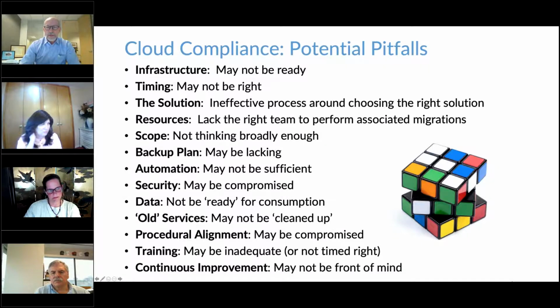The scope, you may not be thinking broadly enough, but then again, you may be thinking too broadly. If you don't have a backup plan, what happens when you leave the ground, if you will, to embrace the cloud, and yet you're not ready, and you were planning to retire a particular system? So having that backup plan is really key. The projects related to a cloud endeavor may not be fully automated, and that's something to think about. At the same time, your security model may end up being very different. It will be different in the cloud. And so that could lead you to some degree of being exposed, especially if you're working with multiple vendors. Your data may not be ready for prime time, and that's something to think about.